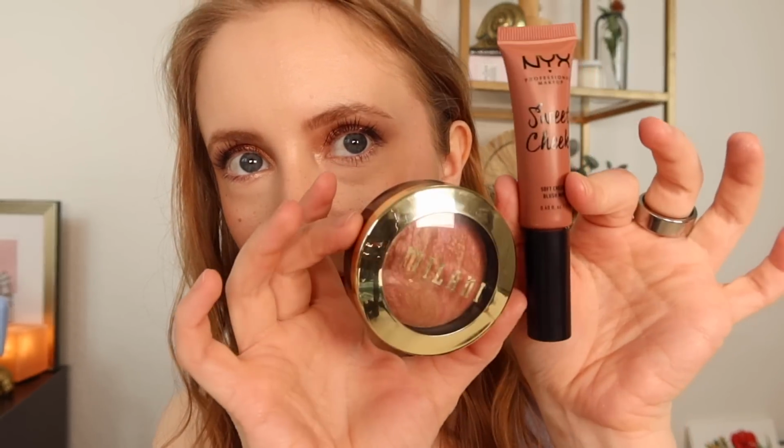Then on my cheeks, I'm wearing a combination of the NYX Sweet Cheeks blush and the Milani Baked Blush in Berry Amore. That's the same blush combo I used in my everyday makeup drawer Get Ready With Me. And this is such a great combo. If you have both of these by any chance, you should try layering them.